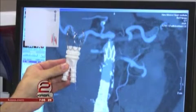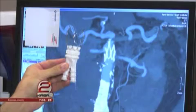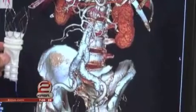The new device can be inserted through a vein in the leg instead of the patient being opened up in surgery. The way that we traditionally do these procedures is with a gigantic operation where we have to completely open the abdomen, remove the intestine out of the way, literally block off the arteries for half of the body's circulation. It's also cutting the procedure time by hours and recovery time by weeks.